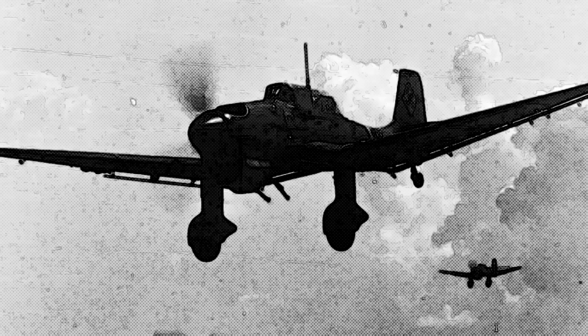The Battle of Britain, 1940. The Stuka's vulnerability became apparent during the Battle of Britain. Its slow speed and lack of agility made it easy prey for the more nimble British fighters. As a result, the Stuka's losses were substantial, and its role in the Battle of Britain diminished.